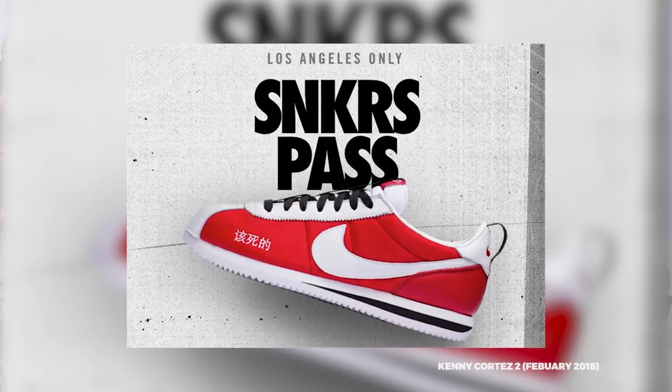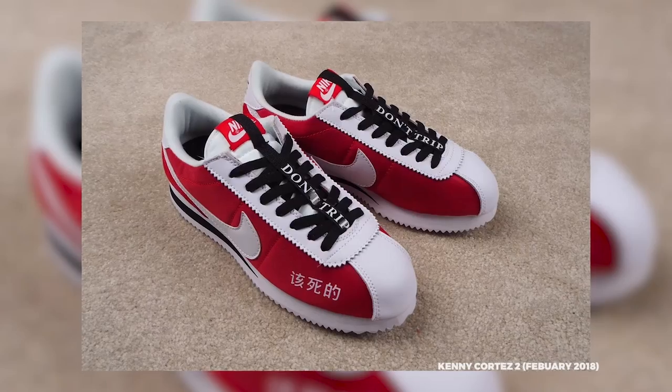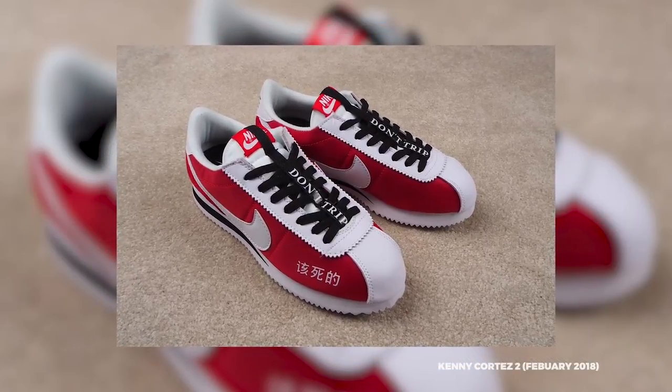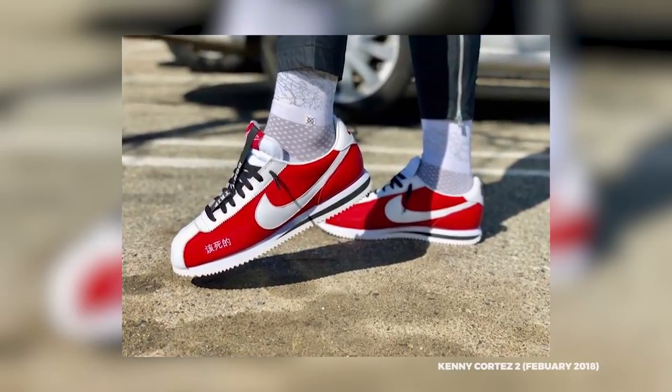And when Kenny Cortez 2 came out, also quite interesting for me personally, one of my favorite colors, it came in red. Base red with a white swoosh and a black stripe, keeping that black stripe. Now the interesting part is in the middle of the lace, it says "Don't trip," covering the laces, which to me was smart. I don't know whether it was a pun, I don't know whether it was a motivational quote that he said, but it says "don't trip," covering up the laces, and to me that was smart.